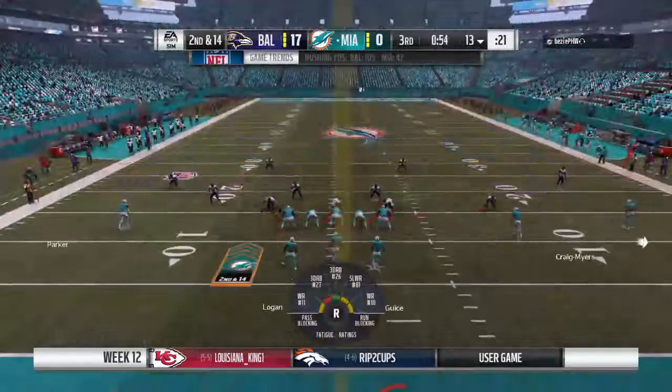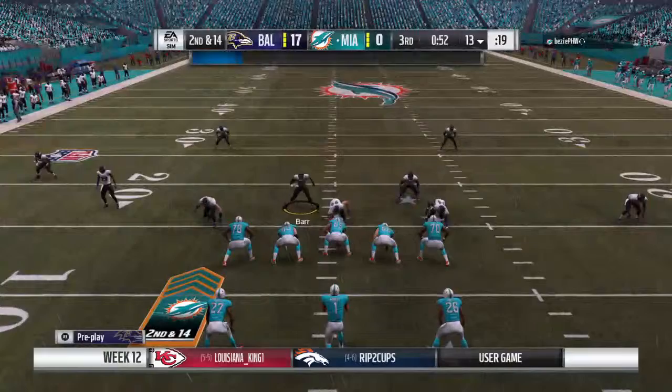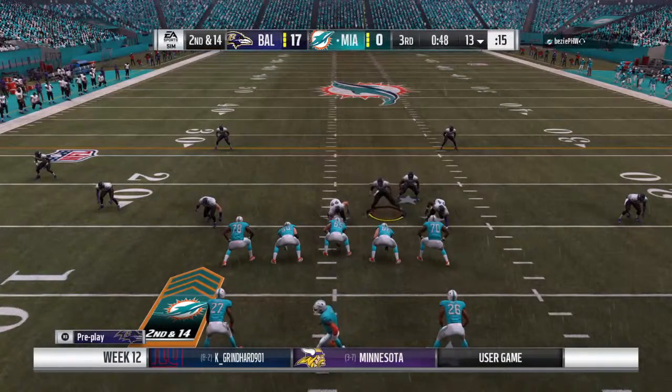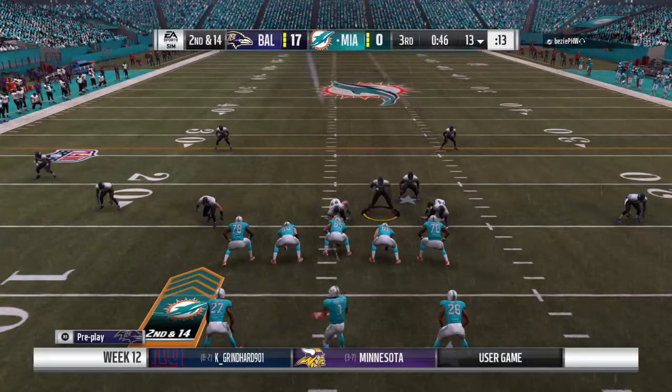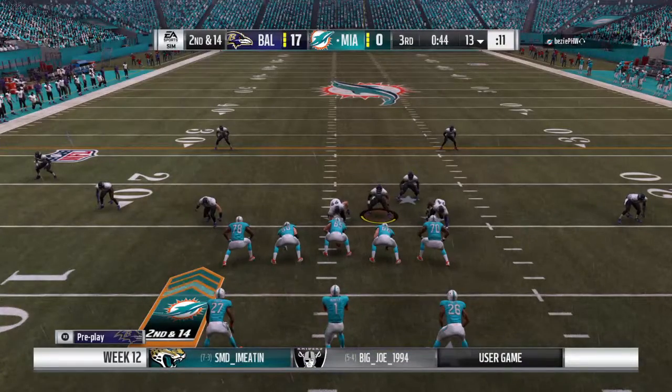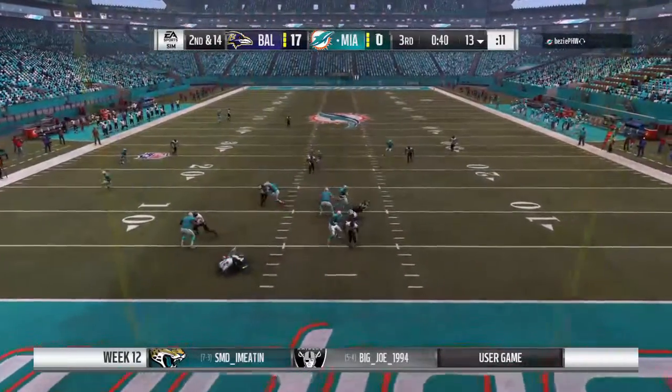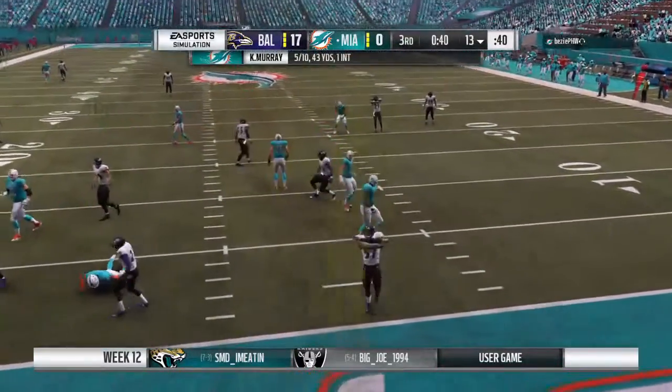Detroit! Detroit! Gun! Gun! Out of the gun, they'll look to throw. And that one got tipped, kind of threw everything off.